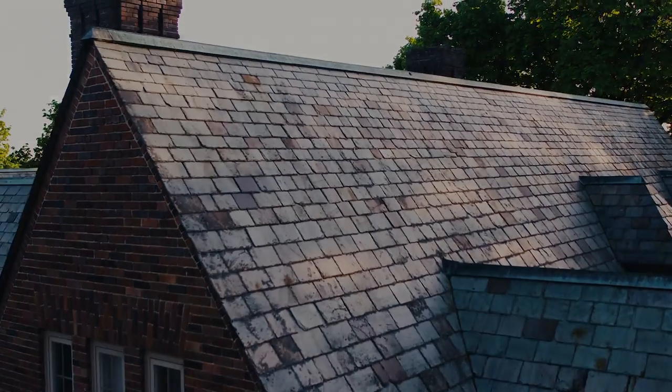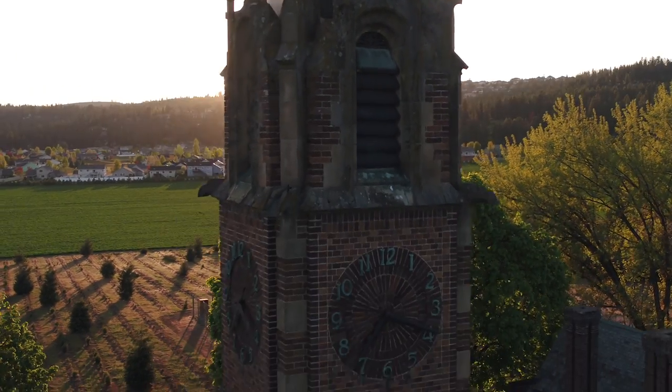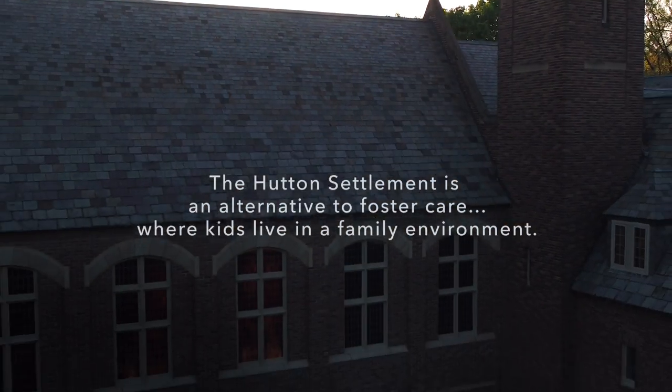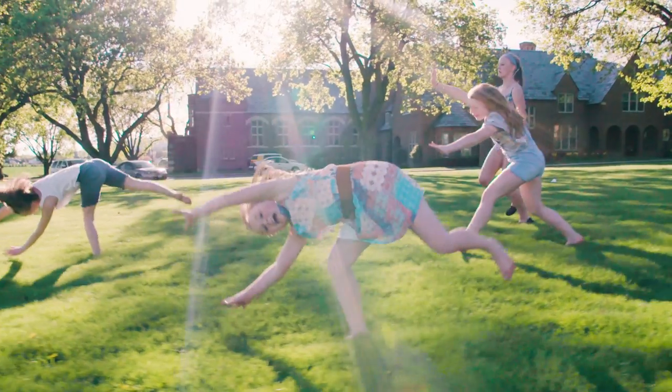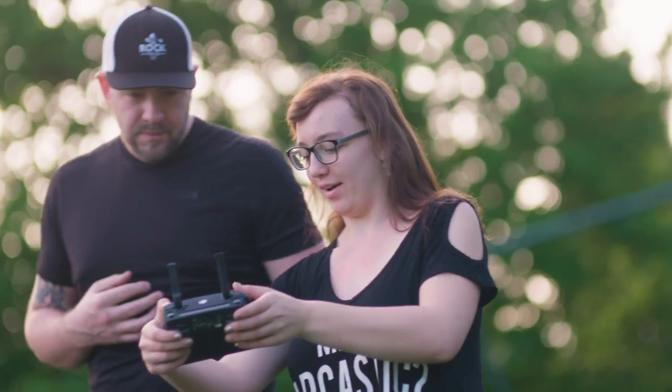So the Hutton Settlement began as an orphanage in 1919. Our mission is still to care for kids, but the way we do that has changed as our society has changed. What we want to do is make sure that we provide them the experiences and the opportunities to find out where their passion is, where they feel their joy, so that we can help them develop that vision and the steps necessary to get there.